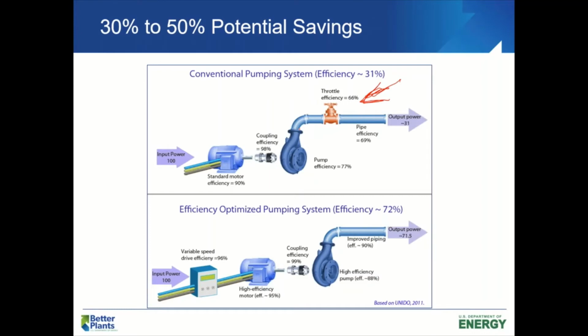But in this case, you can see there's any number of things in here. So there's everything from the motor to the coupling, the pump. If you remember that equation we were talking about, boom, those are all three things that are in the denominator. But going out into the system, the sneakier unknowns are these throttle valves, and even pipe efficiency. That can play a factor. But in this case, we're paying for 100 units going in. We're only getting 31 that might be going to something useful. So this is the value add proposition. Only 31 of 100, 31% efficient, right?